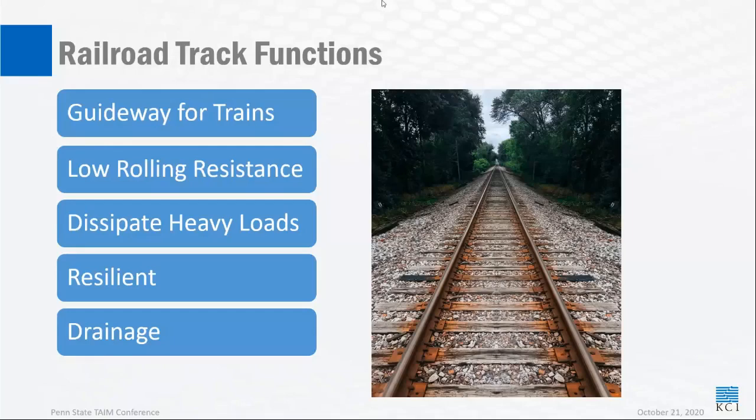Five major engineering functions of the track are: as a guideway, to keep the train on the track; efficiency, where low rolling resistance maintains a smooth ride; structurally, to dissipate heavy loads into the ground; resiliency, where the elastic response of the track attenuates degradation and maintains durability; and then drainage, because everybody knows water causes problems.